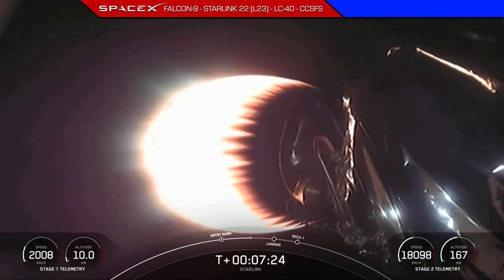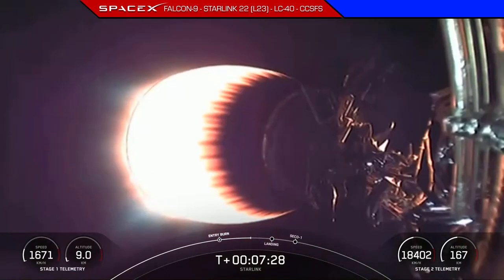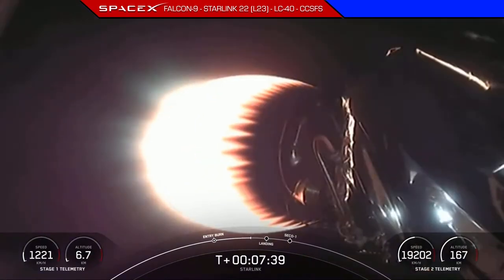The next milestone for this mission is our landing of the first stage. That's going to be happening in about 40 seconds, with the entry burn starting around the T plus 8 minute mark. During the entry burn, the first stage landing legs will deploy.